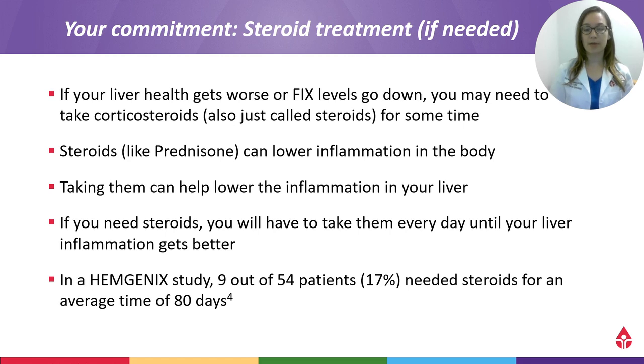Another important patient commitment after your gene therapy infusion is going to be following your steroid treatment plan if you need them. So after your infusion, if your liver health worsens or your factor IX levels go down, there's a good chance that that's happening because there's inflammation in your liver. So we can prescribe something called corticosteroids, which are also just called steroids, for a period of time. A common one that you may have heard of is called prednisone, which is the kind that we will prescribe you in this case. So taking prednisone can help lower the inflammation in your liver, which will increase the chance that the HEMGENIX is going to continue working in those liver cells.